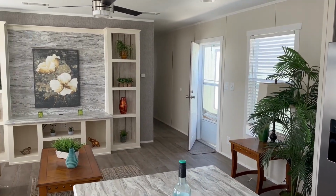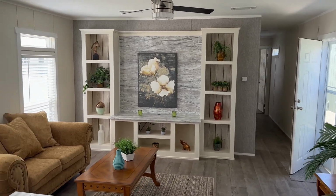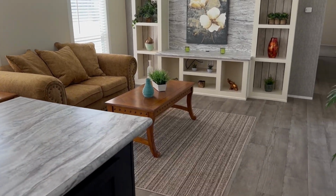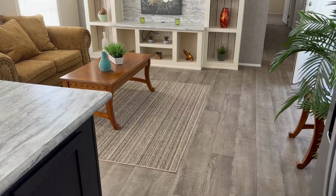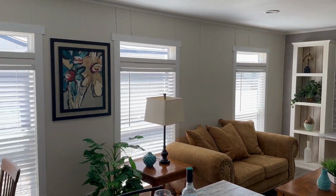You've got the entertainment center already wired for the TV jacks and outlets. Another ceiling fan there in the living room. It's a good sized living room, gives you plenty of floor space for furniture placement. And then really like these windows that come back along this back wall.